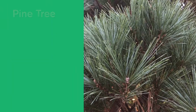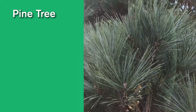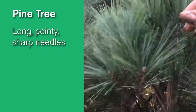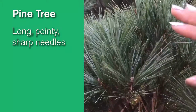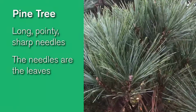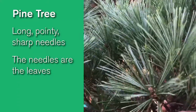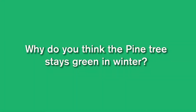This is a pine tree, and it also is still green. However, this one has long, pointy, sharp needles coming out of it. You might recognize this tree during the holidays. It has pointy needles, and these are leaves too, just like the scales from the thuya tree before. On this pine tree, there are lots of different needles all around. And so I wonder how these are able to stay green. Why do you think these are able to stay green, just like the thuya tree that we saw before?